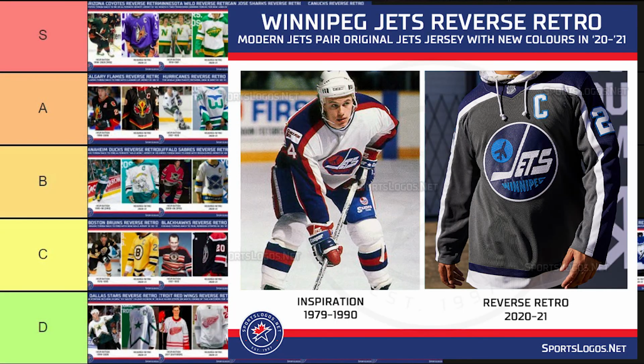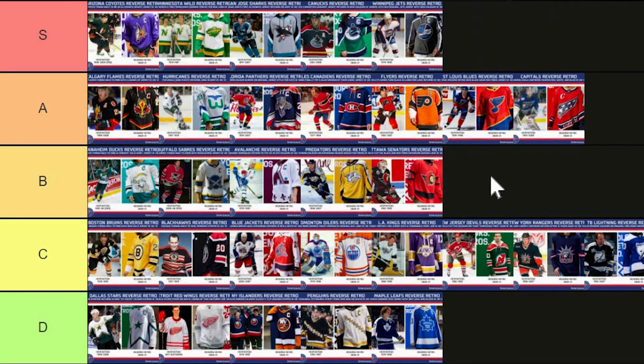Finally, we have the Winnipeg Jets. This one might just be my favorite on the list. I like the gray, I like the old Winnipeg Jets logo. I just think it's a really nice looking design. I really like the light blue accents around the letters and numbers, and I just think that dark gray is such a unique color. More teams should be using dark gray. This one's just straight to S tier.